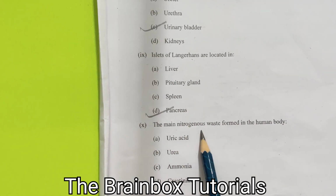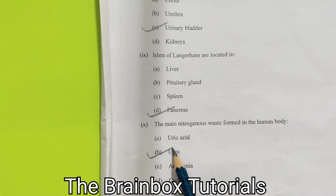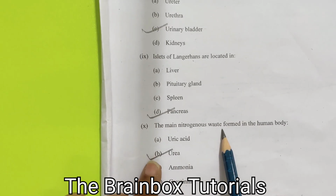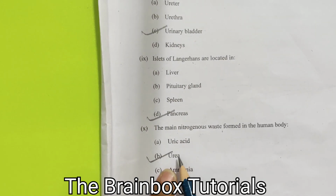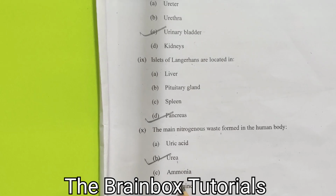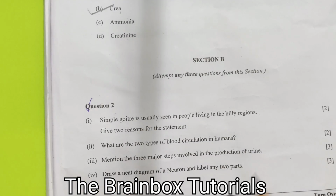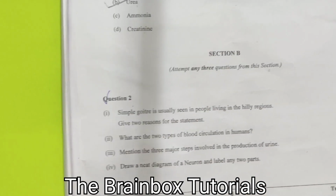Number 10, the main nitrogenous waste formed in the human body, and the correct option will be B, urea. This question was also given by me in the MCQ. The correct option was urea, and many students have written that it should be uric acid. How can it be urea? I don't know what you have written, what you have ticked in the answer now, but the correct option will be B, urea only. Now coming to section B, attempt any 3 questions, but we will solve all here.